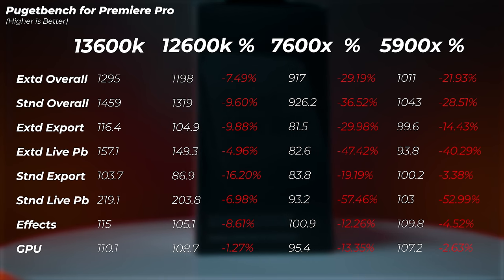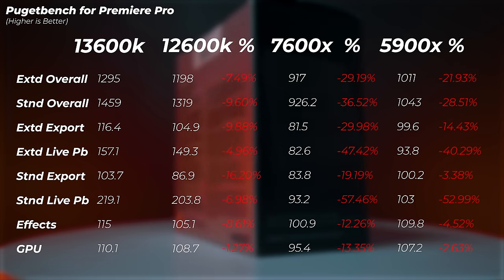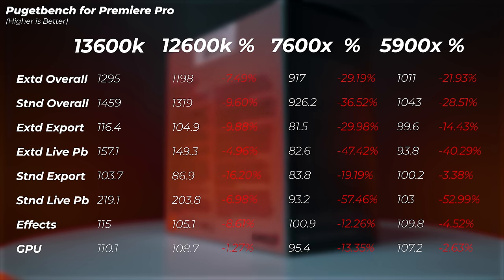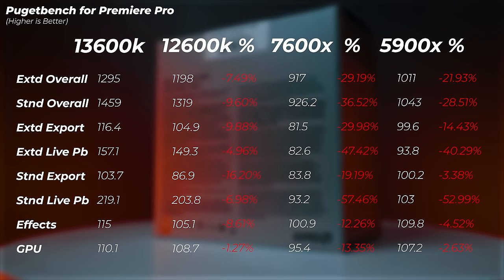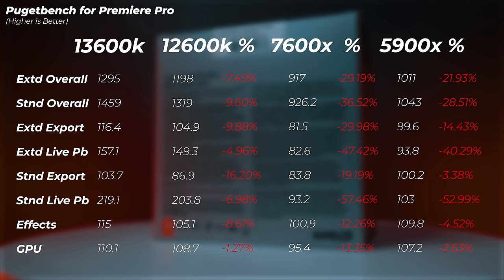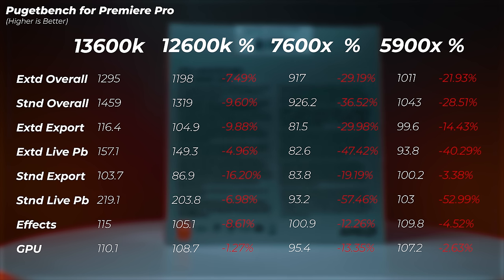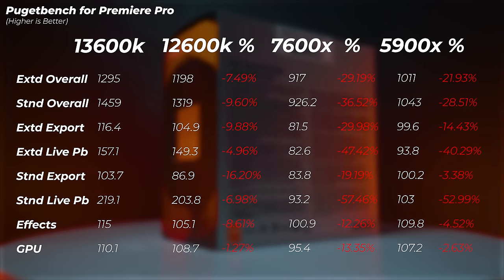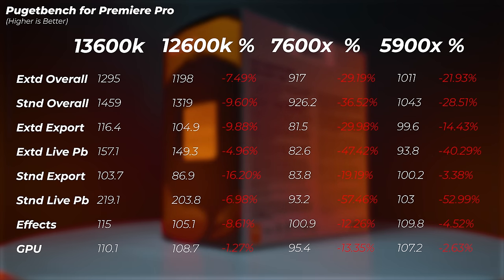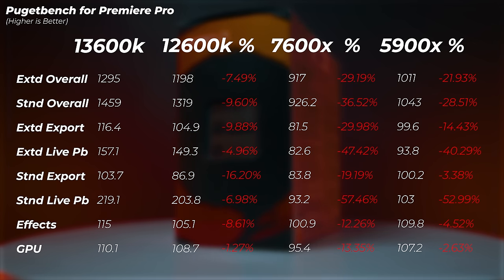But regardless, we're about 7.5% slower in the extended overall score and about 9.6% slower in the standard overall score. Now, compared to the 7600X, which is 29% slower in the extended overall score and 36% slower in the standard overall score, the 7600X gets absolutely slaughtered here in the Premiere Pro benchmark. And if you look at the extended live playback score, which is 47% slower, and the standard live playback score, which is 57% slower, yes, it's more than twice as fast on the 13600K. You can see that the 13600K is an obvious choice for video editing in Premiere Pro.